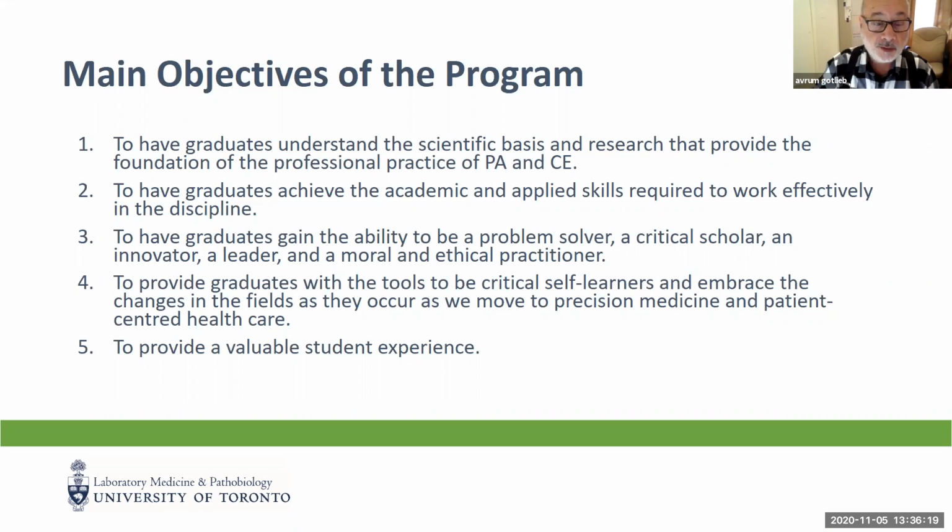And then we want you to become critical self-learners so that you can continue to learn after you leave us in our 2-year program. And as I said, the field of medicine and certainly PA and CE are moving rapidly towards precision medicine and patient-centered healthcare, and a lot of our courses are directed at that. And of course, we want to provide a valuable student experience.